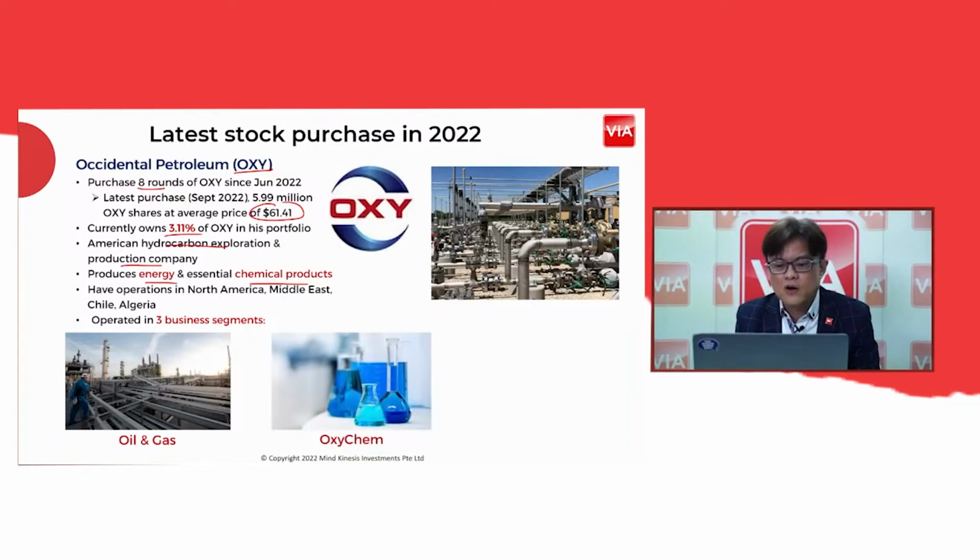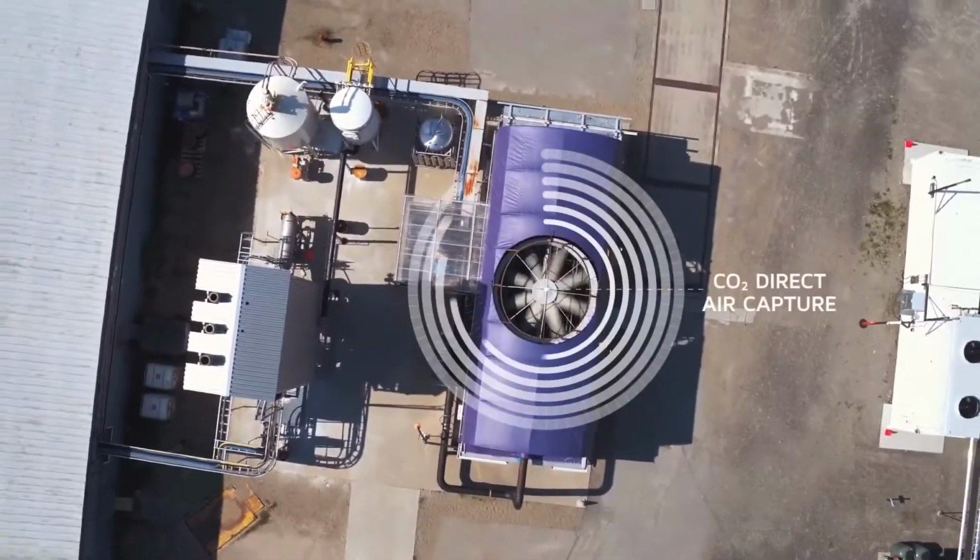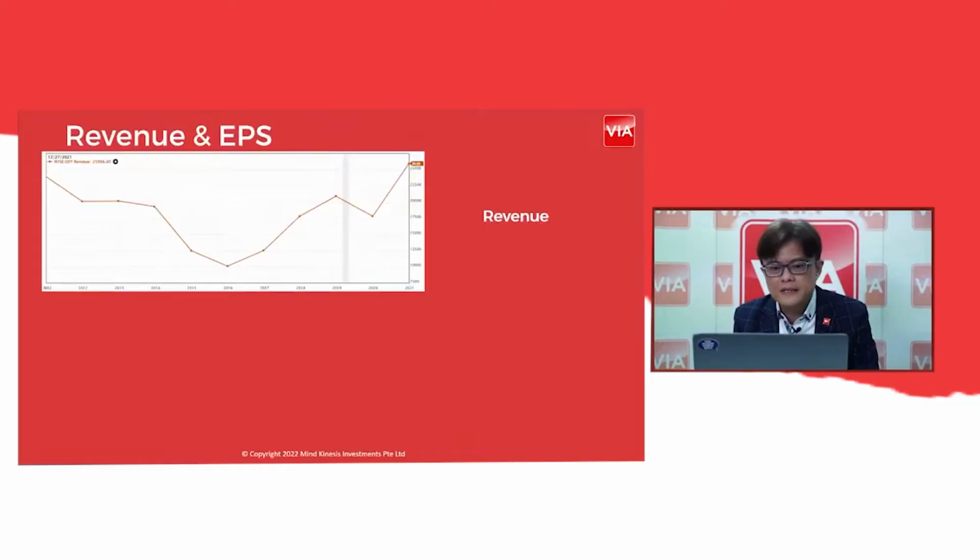And the next one is the OxyChem, right? And of course, carbon innovation. So this is in summary the company. So let's look at the revenue.